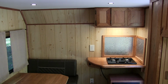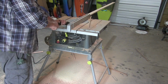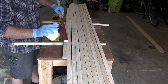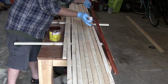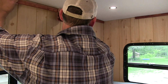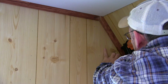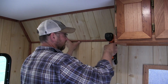The trim in this camper was made from 1x2 and 1x3 furring strips. This is probably the cheapest option. You will want to sand them a bit, and you'll want to make sure that you sort through them at the lumber yard. They're not the greatest quality, but after they're sanded, they look pretty good. Put some stain on them, they look even better. Right now, a 1x2 furring strip costs $1.50, and a 1x3 furring strip is $2.21. You really can't beat that price anywhere.